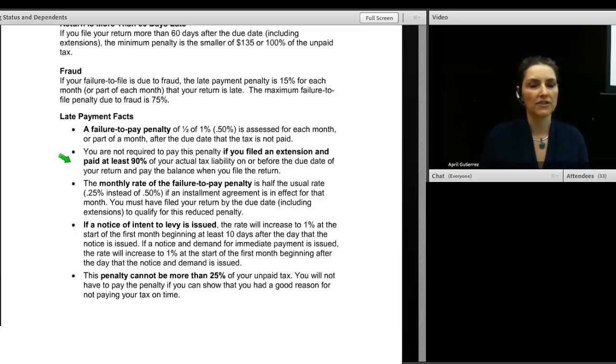Well, let's make this an easy illustration. I have a tax liability of $10,000 with my tax return. On April 15th, I've had $8,000 withheld, and I think my tax liability will be $10,000. So I'm going to pay $1,000 with my extension. That'll bring my total payments up to $9,000, so that when I file in October, I will be 90% paid up. And that means I won't owe a penalty when I pay that final $1,000 back in October.